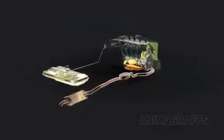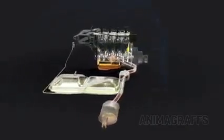And finally, here's the full functioning engine with all the basic systems we've discussed.